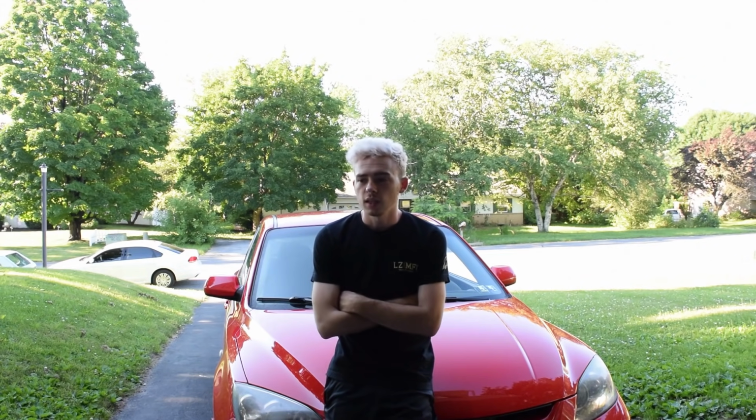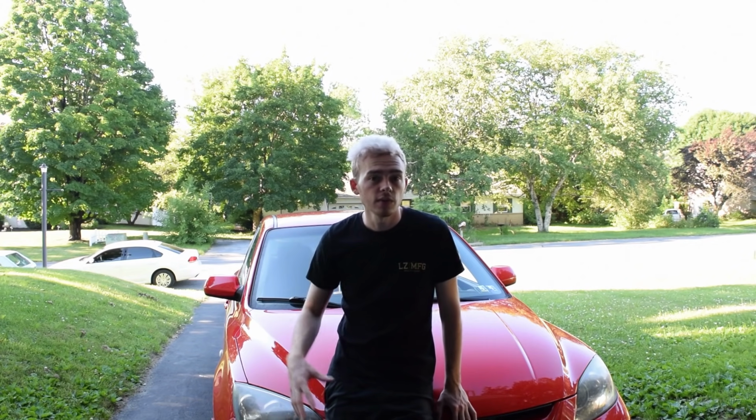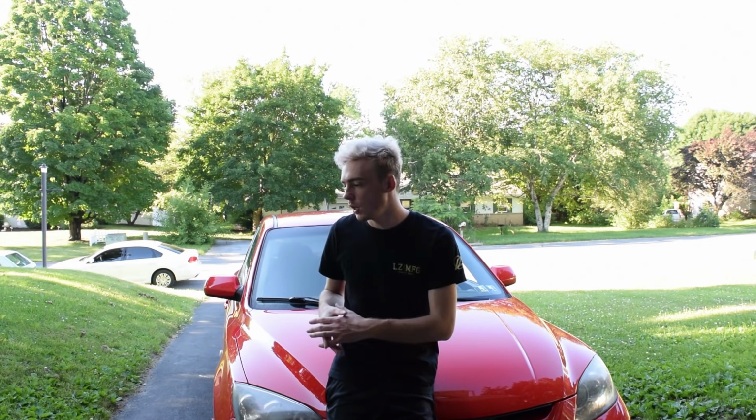Okay, so one of the things that I'd like to talk about first before you think about buying one of these is they're kind of getting older. I'm specifically talking about the Gen 1s here. The last year the Speed 3 was made was 2013. Like I said, this is an '08. So this car is 10 years old already, which is hard to believe.